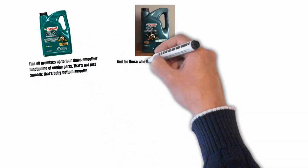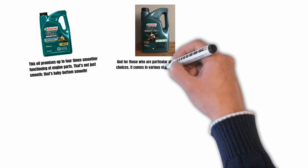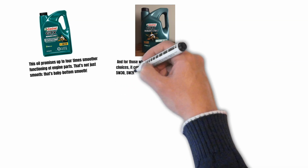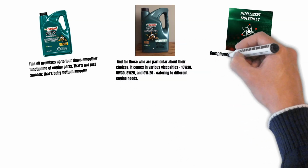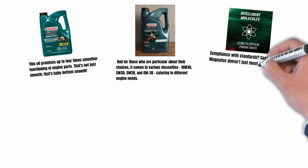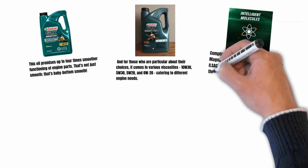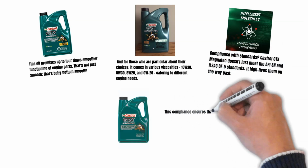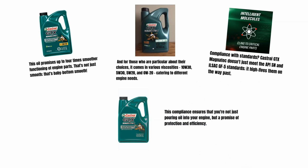And for those who are particular about their choices, it comes in various viscosities, 10W30, 5W30, 5W20, and 0W20, catering to different engine needs. Compliance with standards, Castrol GTX Magnetic doesn't just meet the API SN and ILSAC GF5 standards, it high-fives them on the way past. This compliance ensures that you're not just pouring oil into your engine, but a promise of protection and efficiency.